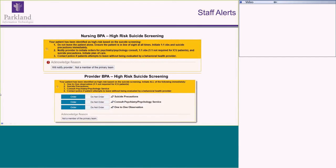The BPA, the provider BPA for high-risk suicide screening, lets the provider know that that patient is identified as high risk and lets them know what kind of orders they need to put in, such as one-to-one observation, suicide precautions, and a consult, and so that it prompts them then to put their orders in at that point.